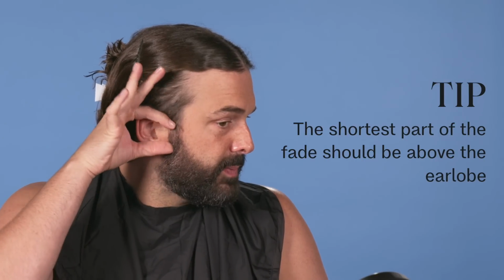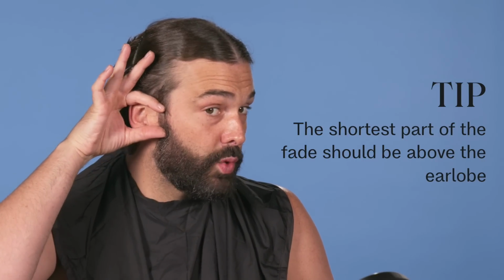Okay, so I'm just clipping this part back so that this hair stays out of my way. I like it when this part of the hair fades into here, but you don't want that fade to start below your ear, like this part of your earlobe. So it's really just between here that you're fading that we're gonna make the shortest. So I'm gonna start with my tightest clipper there, which I think I'm gonna go 1/8 and see how that looks.